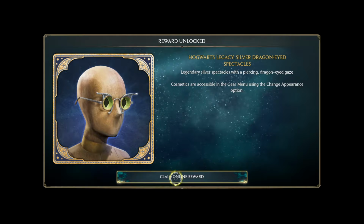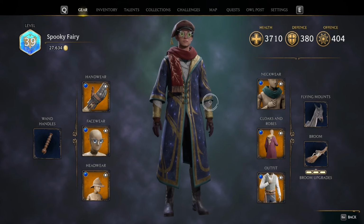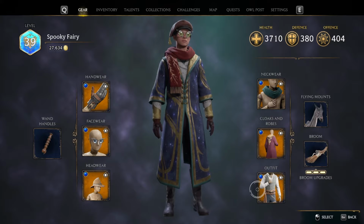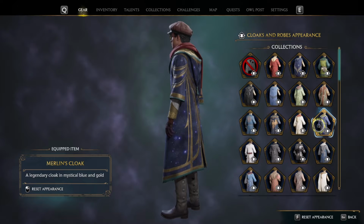All right, so if you can't see it straight away, exit the game, enter again, and you should see this pop-up window. So these are all the items, and we are talking again about the headwear, the facewear, the neckwear, the cloaks and robes, and the outfit. So first of all, what everybody actually wanted first is the Merlin's robe, a legendary cloak in mystical blue and gold.